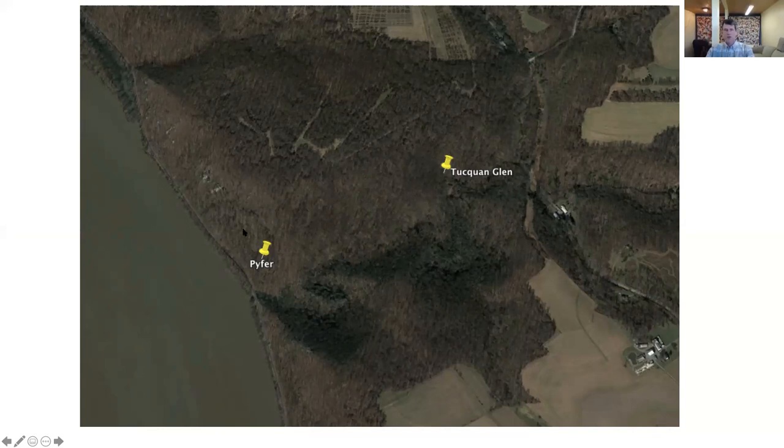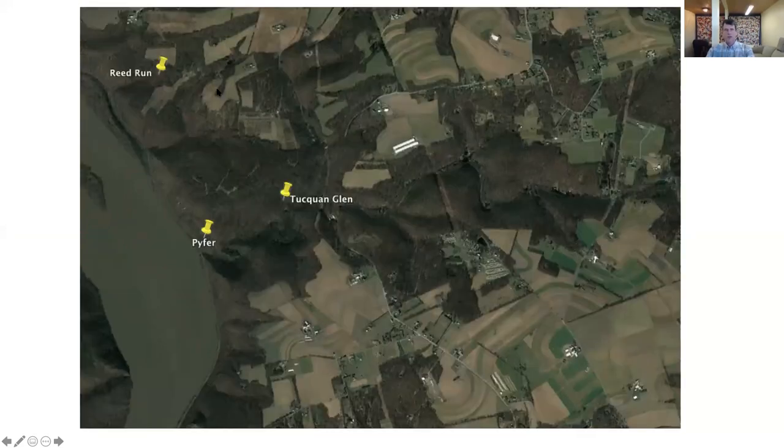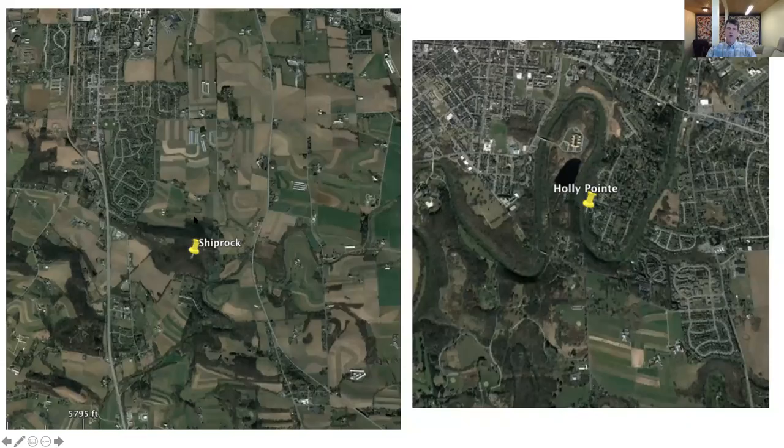If we expand out, we can see that it's surrounded by a matrix of other kinds of forest or land covers. And so here's agriculture and residential areas. And then if we compare that, let's say, to some smaller preserves here like Shiprock or Holly Point, they're mostly surrounded by residential or agricultural areas and the size of the forest gets smaller.